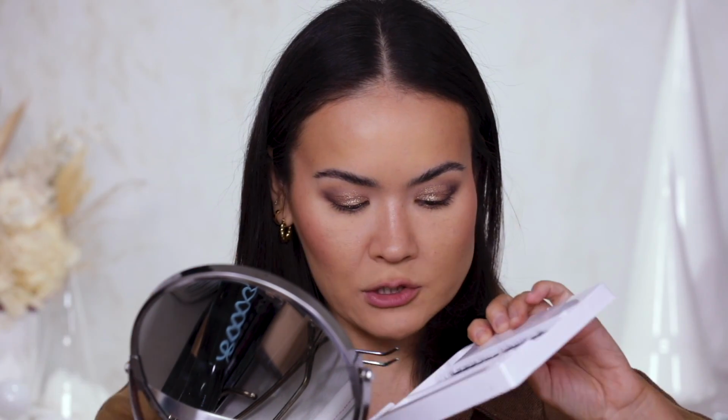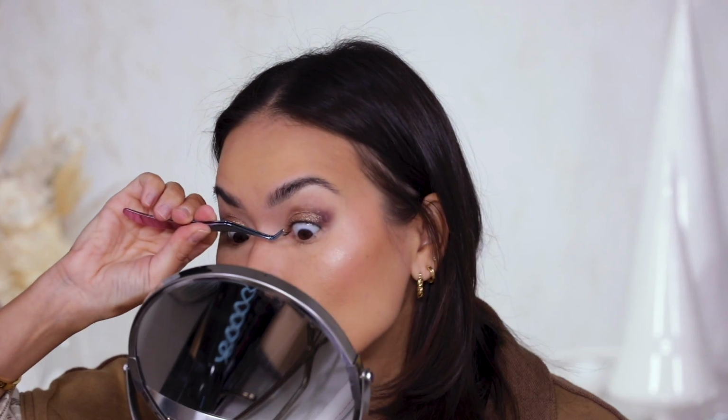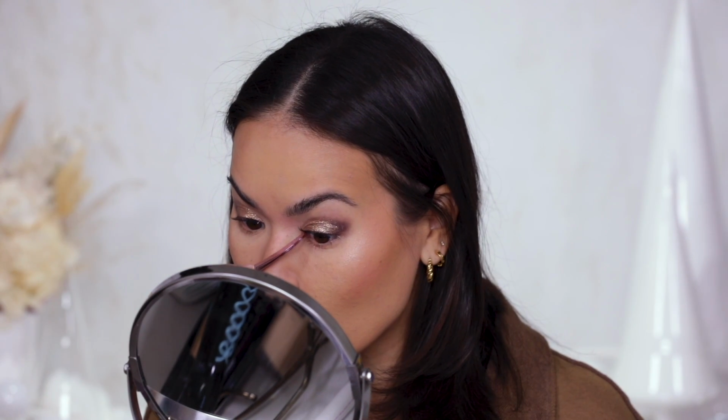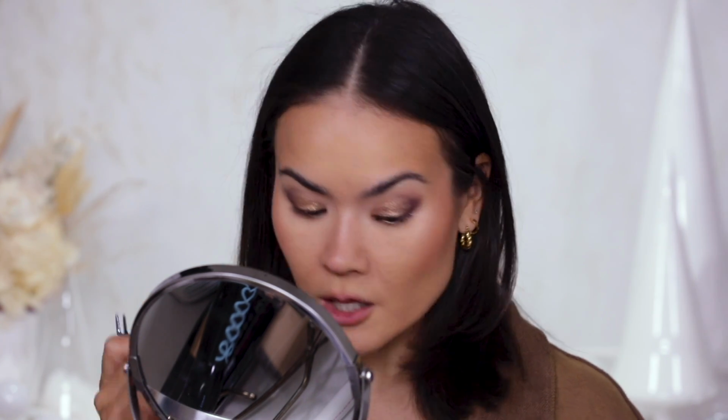Next, you've got these tweezers here. I'm gonna start by picking up the shortest cluster. And what I find really helpful is to grab it by the tips as opposed to by the roots, and then just place it right underneath the lash. And then I use my finger to glue it up. I use the back of the tweezer to stick it to my lashes. And then I move on.